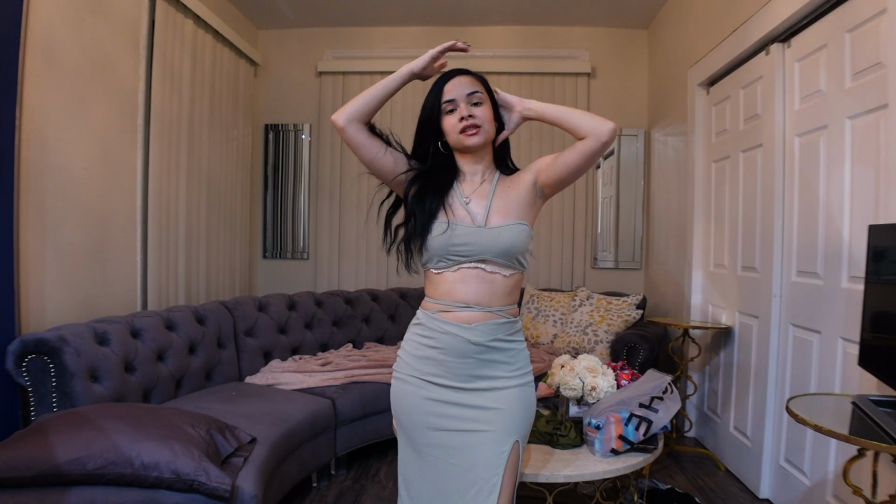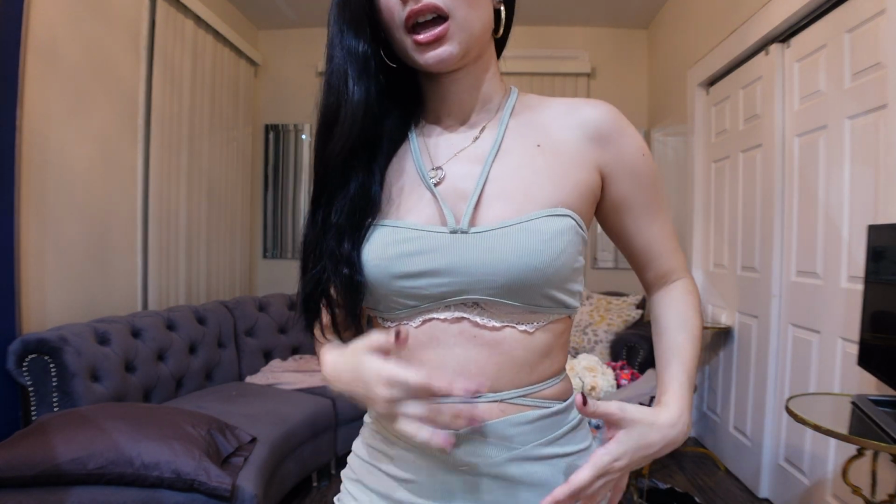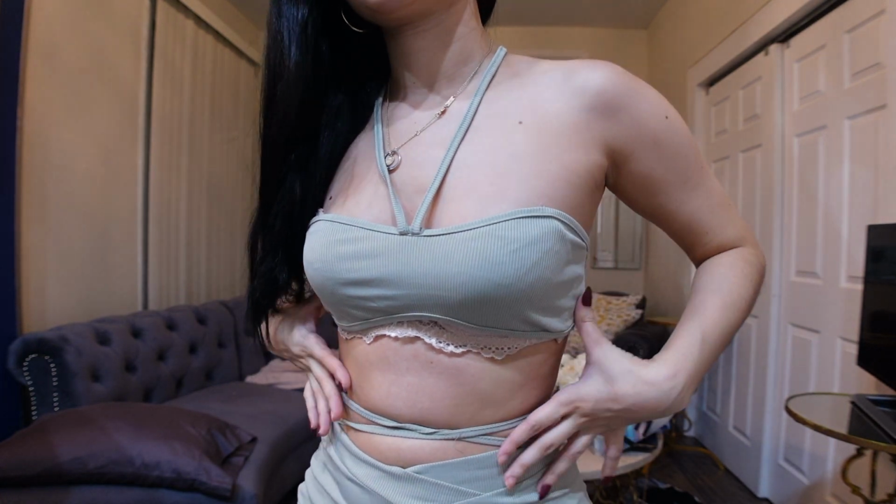Okay guys, this next one is honestly one of my all-time favorites. I actually didn't get to wear this one this summer. I just didn't have an occasion for it, but I'm definitely gonna get a nice Instagram picture out of it because this outfit cannot go to waste. So it's just this two-piece set, and it is honestly, guys, the prettiest thing I've ever seen.